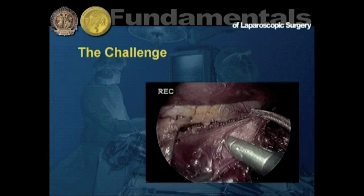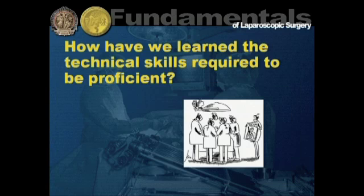The FLS course is not designed to walk out of here and do a laparoscopic Heller myotomy or any particular procedure, but to say, what is the skill set that you need to go from open surgery to laparoscopic surgery, and what's the best way of getting it?